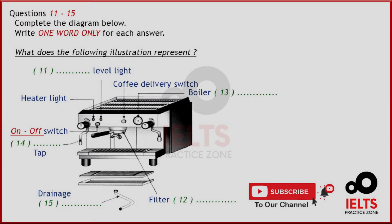Now turn to part 2. Part 2. First, you have some time to look at questions 11 to 15. Now, listen carefully and answer questions 11 to 15.